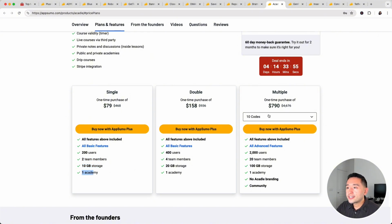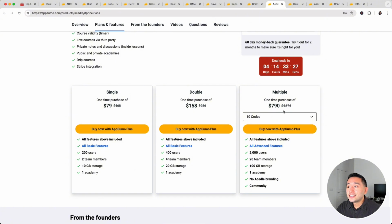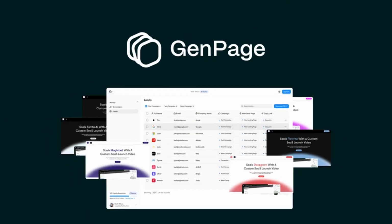Now let's see if you stack multiple codes. So with 10 codes, you get all advanced features, but for single and double codes, you are only allowed basic features. And you also get the community, and there is no Acadle branding with 10 codes. Let's do 9 codes, no Acadle branding, and it will unlock essential features. So if you want all of the features, then you would need 10 codes for $790. So that is pretty expensive. So I'm not too happy about the limits here. So with that said, I'm going to move Acadle to my tier C.